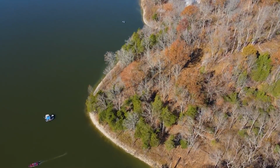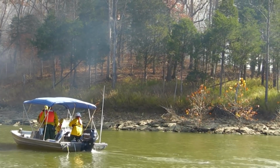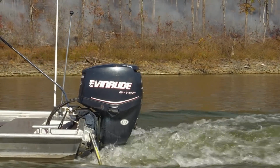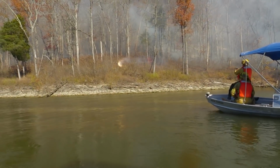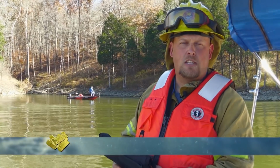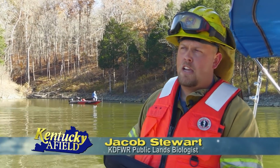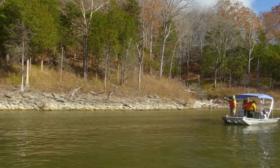Fire in the hole! We're here today at Taylorsville Lake shooting flares off a boat to try to help the progression of a prescribed fire we have going on here. The number of flares we're going to shoot off today will probably range somewhere between 50 to 100, depending on the spread of the fire as we go and how much of the fire backs down.